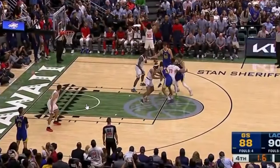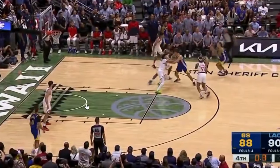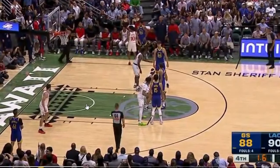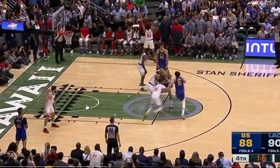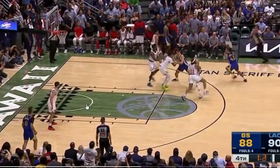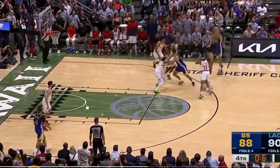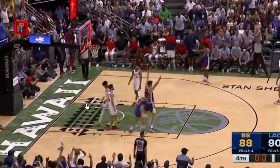This is what makes Lindy Waters so special, right? No pun intended there. But this is a dude who can catch and shoot from anywhere on the floor. He's got confidence. He's got a hot hand, right? If this dude gets hot in a game, he could drop 20. He could drop 30. Hell, he could drop 40, right? Maybe not 40. But, again, this is a guy that I really like, especially for the Golden State Warriors.